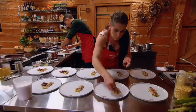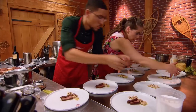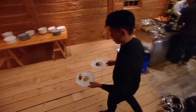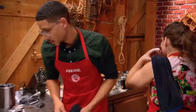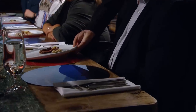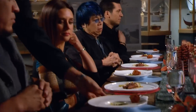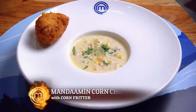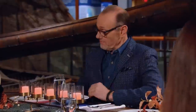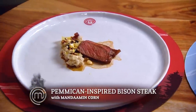Awesome. This is such a huge privilege to cook for luminaries of Indigenous cuisine. I just really hope they like it. Amazing job, Andre. Awesome job. All right, okay. Round one. So what you have in front of you, from the blue team, is a corn chowder with smoked cheddar and corn fritter. And from the red team, a pemmican-inspired bison with corn. So please enjoy.